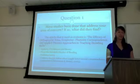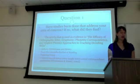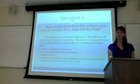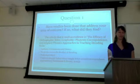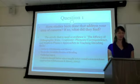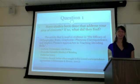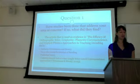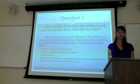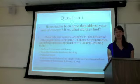So this article was written by Christensen and Bowie and was published in 2005. In it, they discuss the efficacy of different approaches in teaching decoding skills. The study compared orthographic rhyme, which is a word family approach, grapheme phoneme correspondence, and implicit phonics. Both orthographic rhyme and grapheme phoneme correspondence are considered explicit phonics. Studies have been conducted in the past to compare explicit and implicit methods, but this study went one step further since they compared 2 explicit methods.